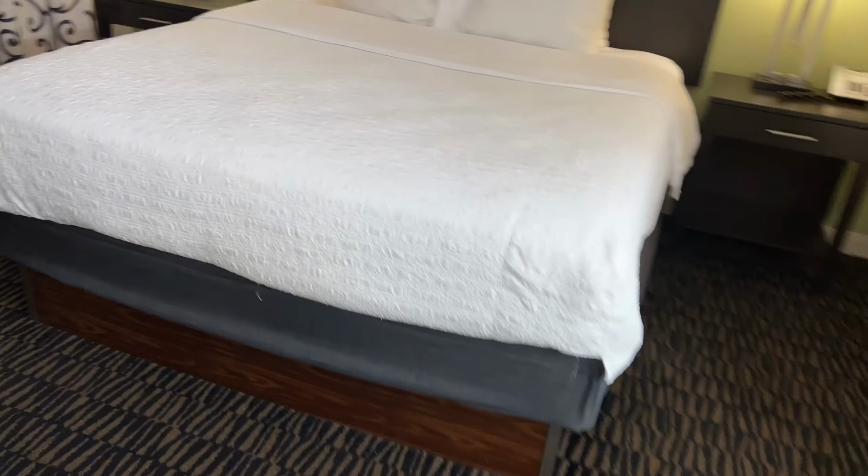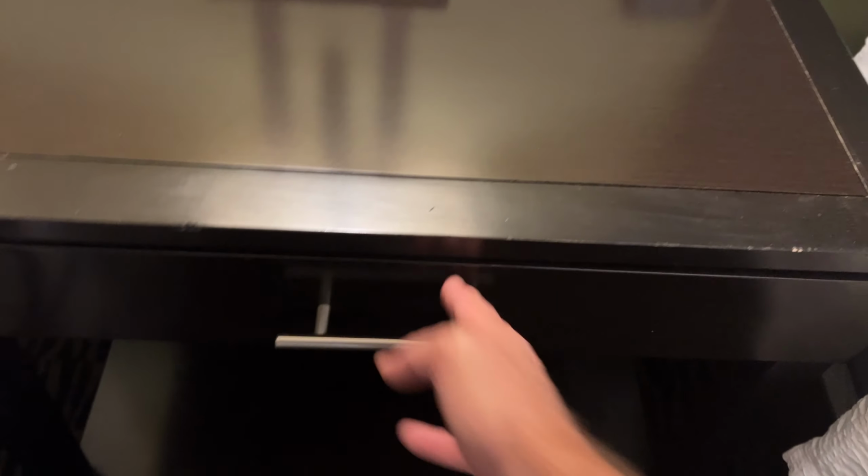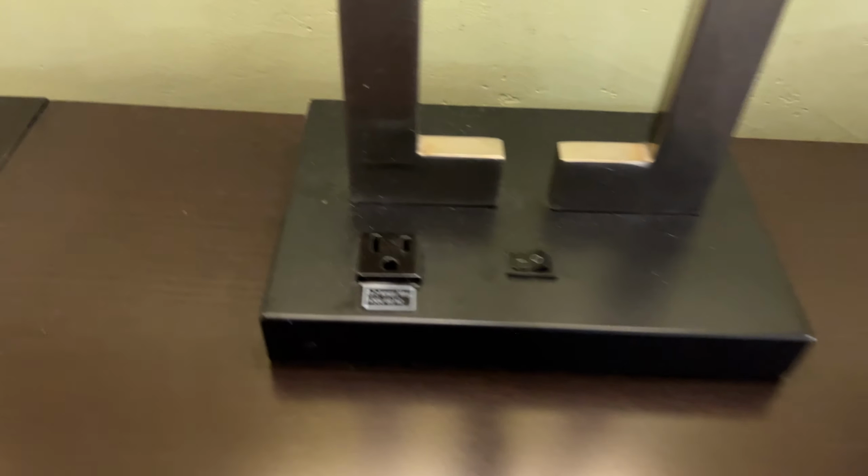In the sleeping area, we have a large king bed with 4 pillows. Telephone next to the bed. There's an outlet on the lamp. Alarm clock, another outlet on that lamp. And then we have the bathroom area here.